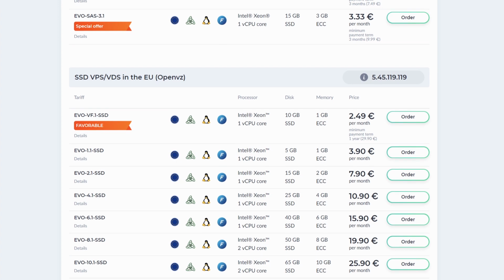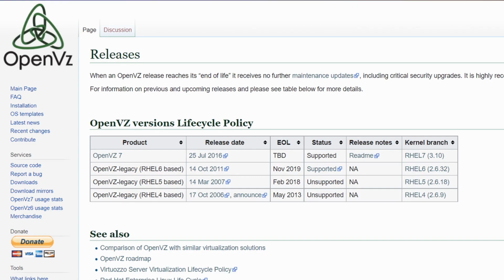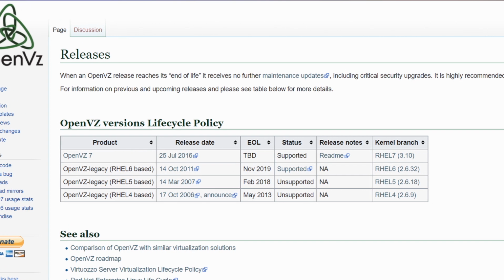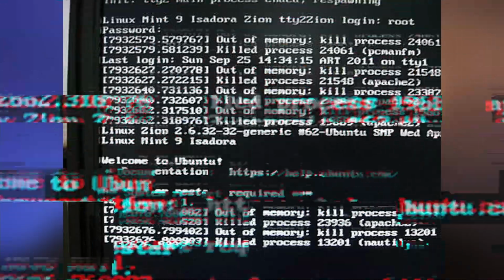It provides them with a cheap way to provision virtual machines for their customers while passing on the cost savings to you. The problem with this kind of virtualization is that all the virtual private servers on a host share the same kernel, which means if one virtual private server is compromised, then all of the servers are potentially compromised. And even worse, most cheap hosting providers are using an outdated version of OpenVZ, which also uses an old version of the Linux kernel, version 2.6.32 to be precise. And of course, using an out-of-date Linux kernel can also put your virtual private server at risk.